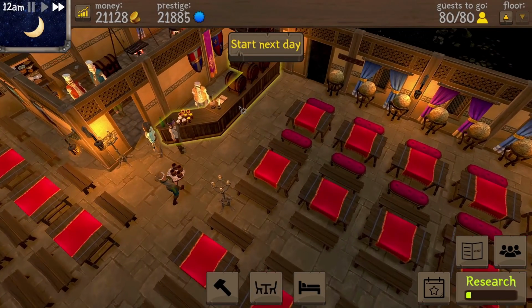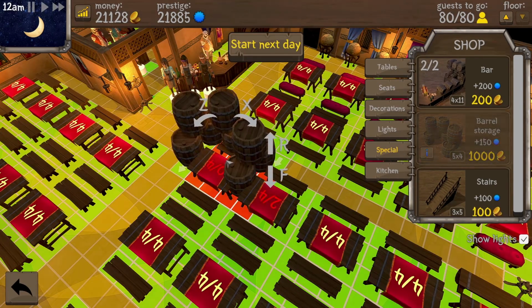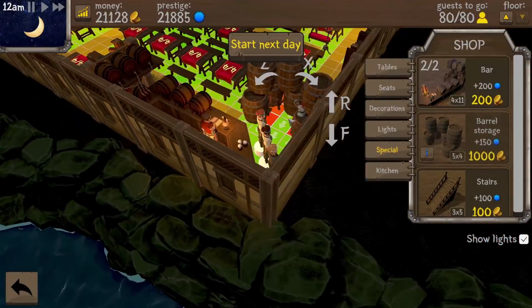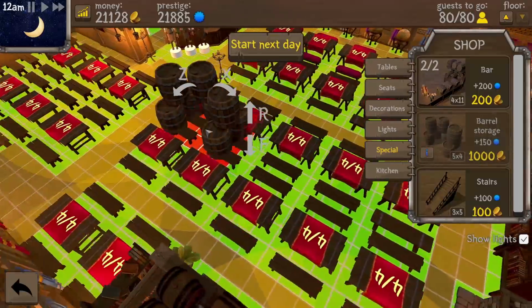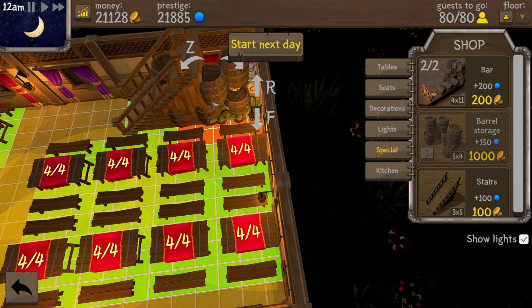We've got quite a lot of money, so let's have a little look at how we can deploy barrel storage. Now, is it in here? Is it in special? Yes, it is. Okay, so it's 5x4. Oh, it's massive. Okay, right. Barrel storage is absolutely huge. Okay, this is not what I was expecting. Yeah, we can't even fit it into a little gap behind, say, there or anything.